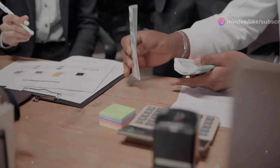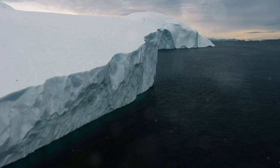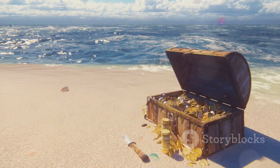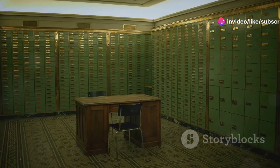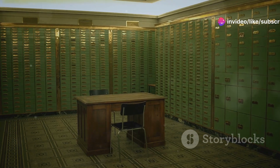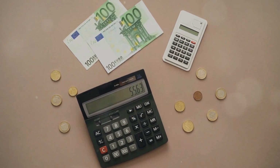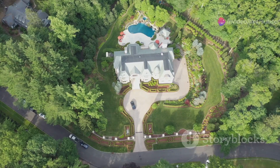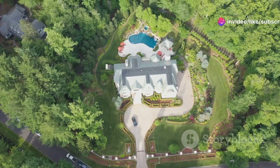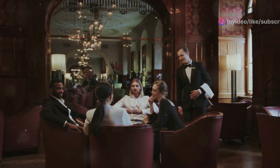We can look at their allowance, the value of the crown estate, and their known investments, but that's just the tip of the iceberg. There's a whole lot of hidden wealth lurking beneath the surface, and without access to their private accounts, we can only speculate. Some experts estimate their net worth to be around €1 billion. Others believe it could be much higher, potentially reaching into the tens of billions. The truth is, nobody knows for sure except the royals themselves.